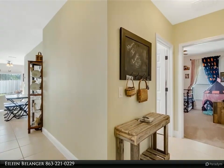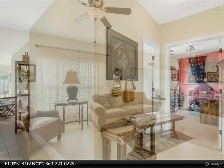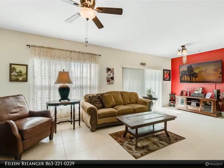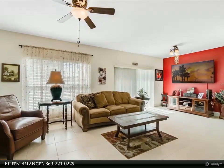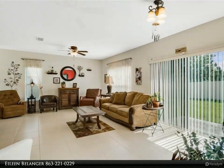The well-equipped kitchen features 42 inches upper cabinetry with crown molding trim, closet pantry, stainless steel appliance package and a breakfast nook. A large center island adorned with granite countertops provides additional seating space.